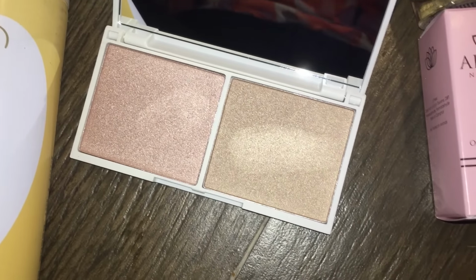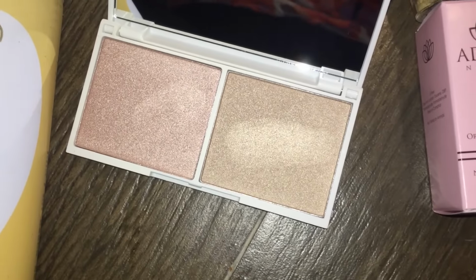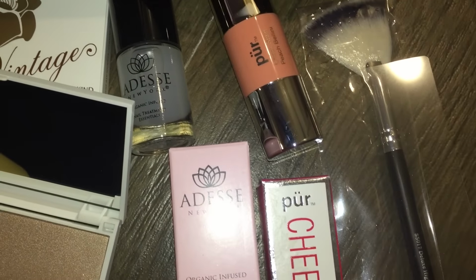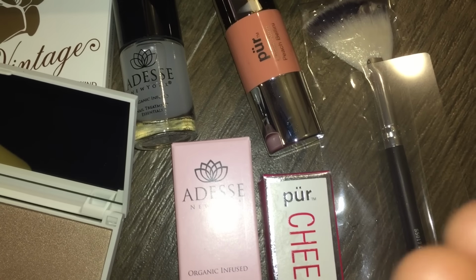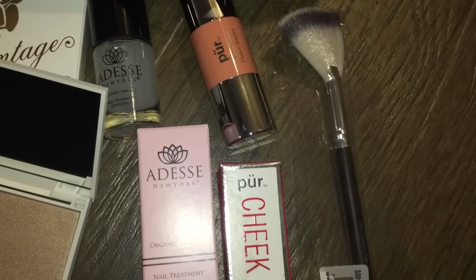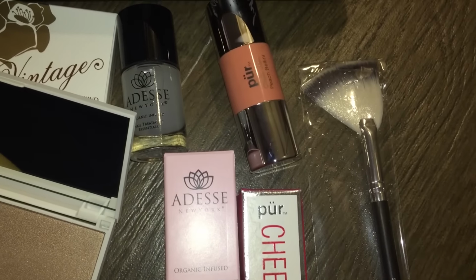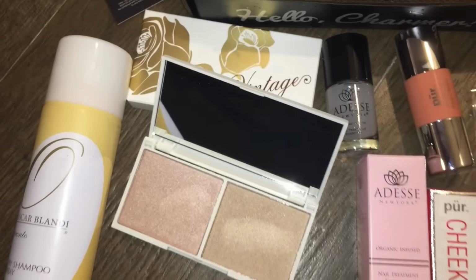So whenever I wear it, I'll post a picture on my Instagram, and that way you can actually see a better swatch of it. I honestly don't really care about the nail polishes, so I wouldn't be using that. And the cream blush, I never use, so yeah. I think I would be giving these two things away to friends or family. And then this brush I will use in one of my videos just to tell you guys how it works out for me. And that's it.